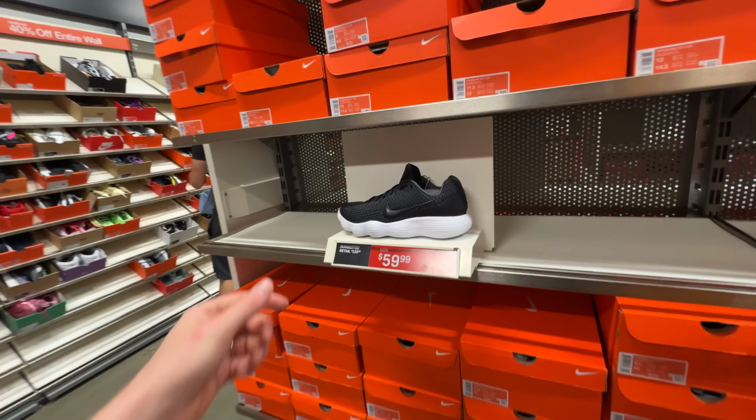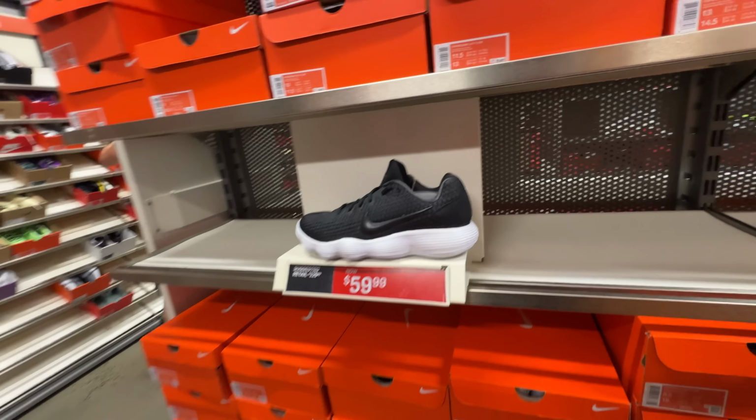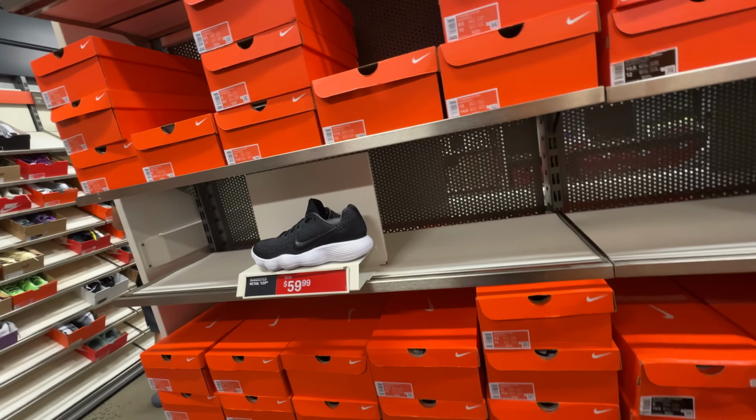That's so awesome. Over here we've got the Hyperdunk 2017s. It must have been a favorite. I mean, there was an off-white version of this shoe, but they brought them back out for $59.99. Used to be $125. I don't remember if it was a good ball shoe, but it must have been if it came back out.